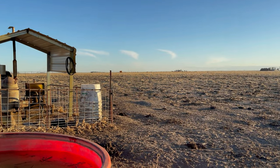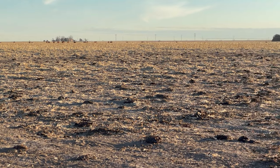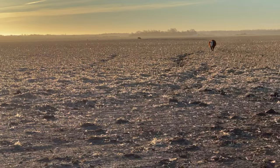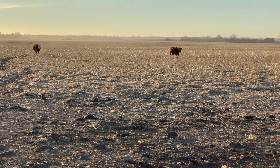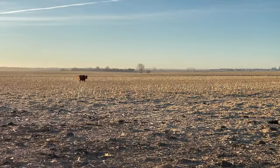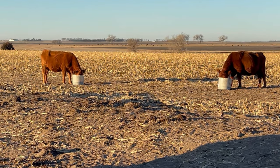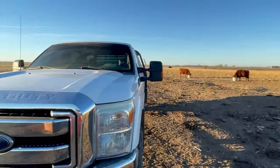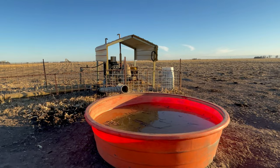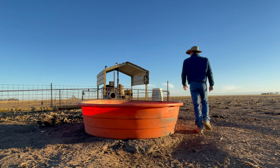So here we are with the cows. You guys will see all year long. Got a couple in here. Got some salt blocks they're coming to, or protein tubs. There's a couple over here having dessert before breakfast, it looks like. So we'll start this well, and it's pretty full, but I don't know what time of day I'm gonna be back here, so we'll just start it up, top it off.